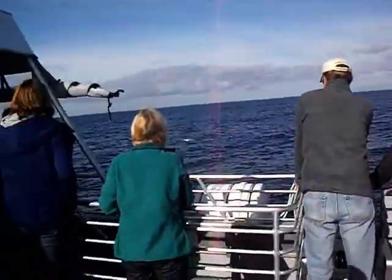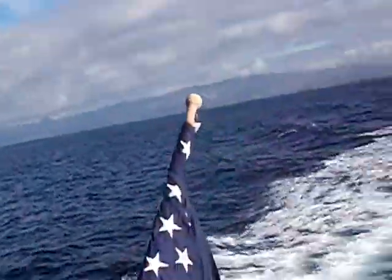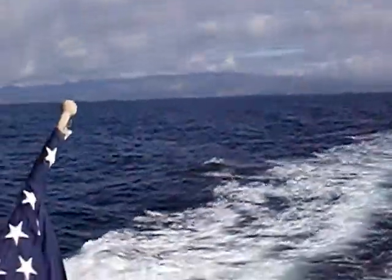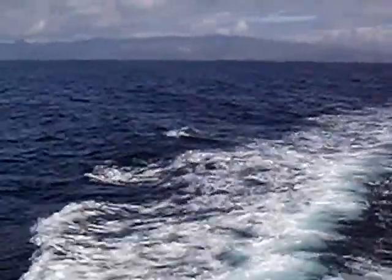Dolphins out here somewhere. Yeah, there they are. See them? Oh yeah, look at them. Check it out. Whoa! That's great. Here's one.